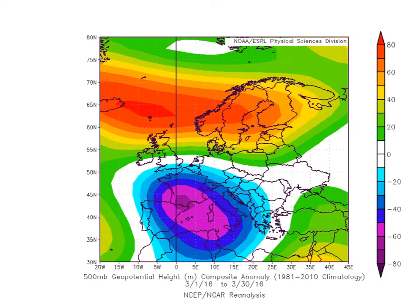You can see there how low they were across southern parts of France, running into eastern parts of Spain. Above normal anomalies up towards the north of Scotland, showing that area of high pressure that built in there. But a real marked anomaly down towards the south, hence the reason for that wet weather across France, Spain, Italy, running down into the Balkans, and dry weather further north, particularly as we've just seen across parts of Scandinavia.